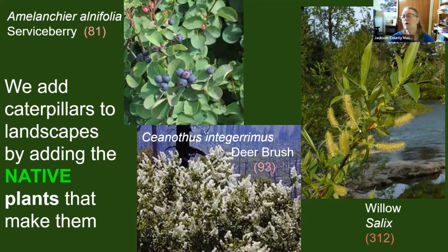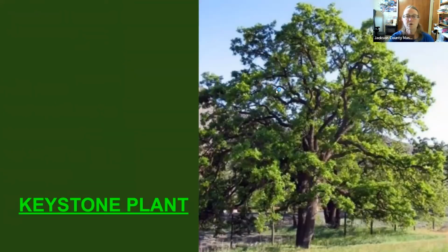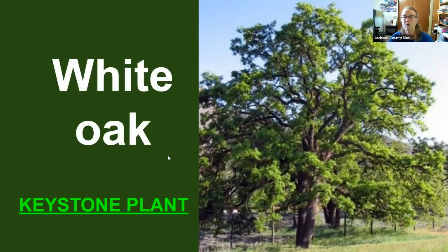Willow is one of our keystone plants in the Western US, hosting over 300 species of moth and caterpillar, and it provides early pollen for our native bees. A keystone plant is a plant that is highly productive and produces many different types of insect for wildlife populations. This is our native white oak.